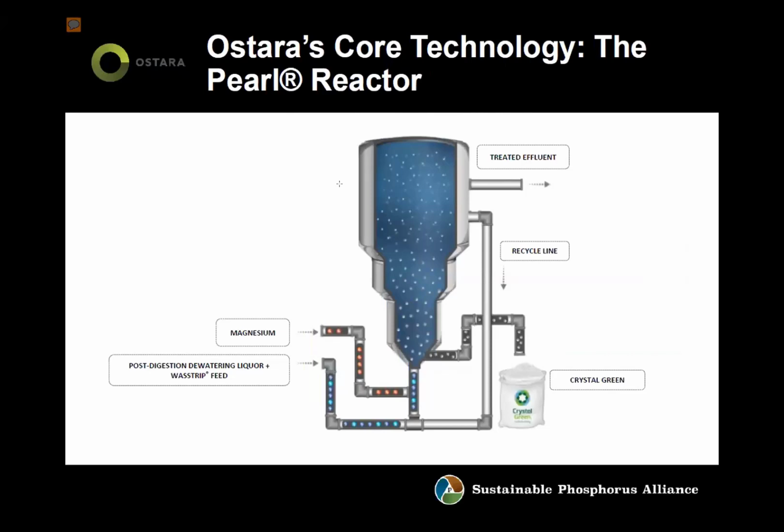Not a lot of detail here in terms of how the process works, but functionally, it's an upflow fluidized bed reactor being fed one or two streams coming from the treatment plant. We have a pre-digested stream known as wash strip, and unfortunately, in the limited time here, I can't get into too many details on that. Certainly there's lots of literature and info out there, as well as quite often a post-digester dewatering stream.